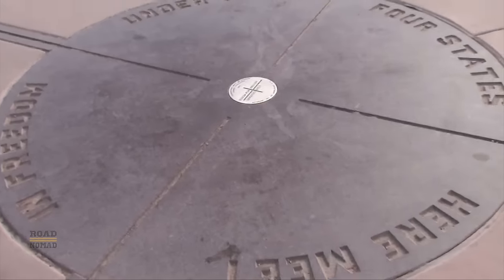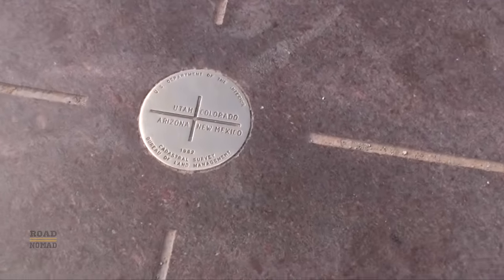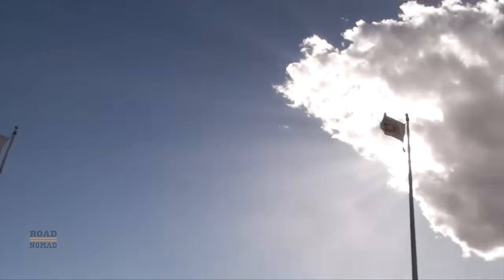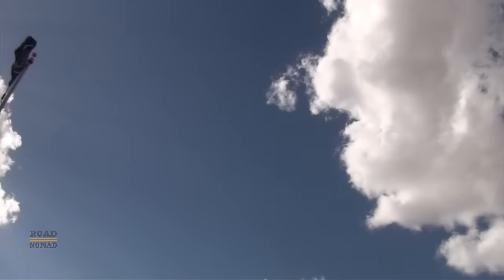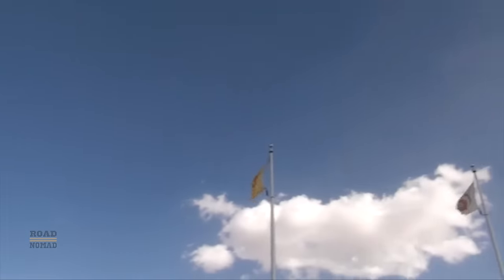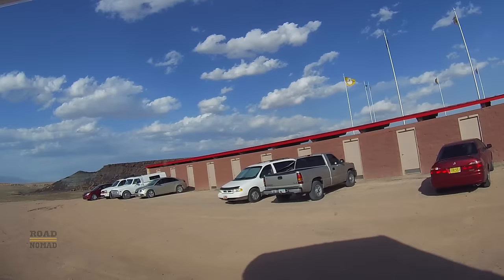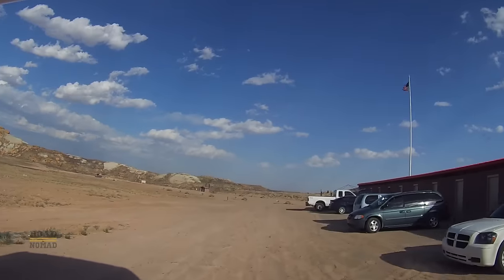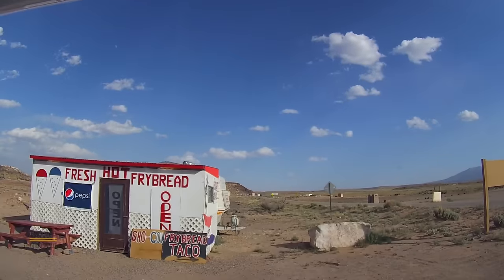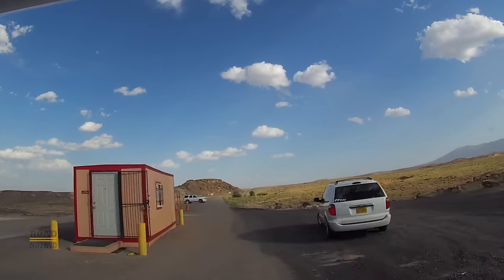Recent surveys have determined that the monument is actually 1,807 feet east of the actual Four Corners point. Still, pretty accurate considering the instruments available at the turn of the 20th century, when they originally surveyed the area. I do have one complaint. The grounds are not very well maintained. You would think that with the $15 the Navajo people charge you to visit the monument, and the revenue from all the souvenir sales, they could afford a paved parking lot. Just saying. Onward we go.